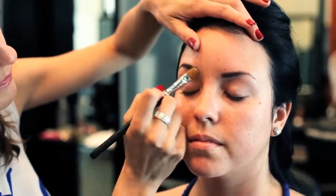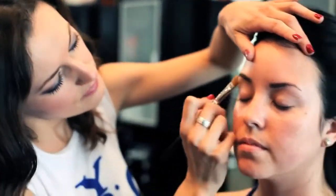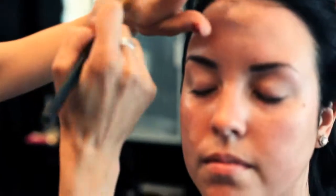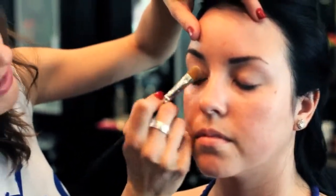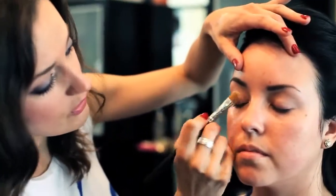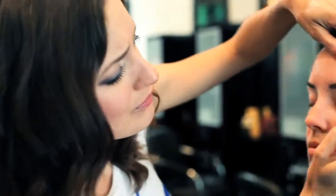It gets rid of all the imperfections on the eyelid, any sort of discolorations. It's especially good if your eyelids are a little pigmented, or you can see veins, or if they're a little blue. Now this just goes on the eyelid, doesn't go underneath the eye, just on the lid. And this primer will dry in less than a minute.